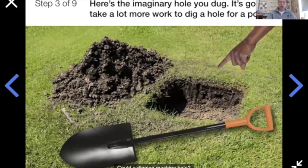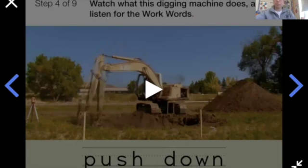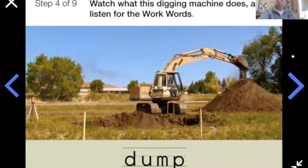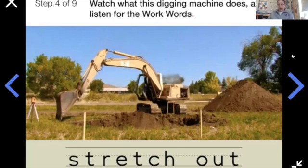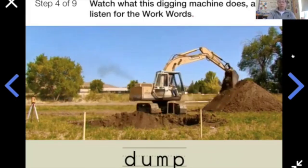Woo. Could a digging machine help? To find out, go to the next step. Watch what this digging machine does and listen for the work words. Ready? First, it's going to stretch out like this and push down into the dirt. Lift the dirt up, turn, and dump it out. Let's watch that one more time. It's going to stretch out, push down, lift, and turn, and dump it out.